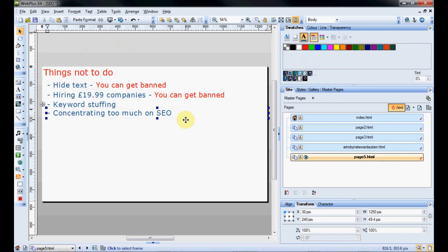It's really important to remember that search engine optimization, again, is about matching search queries with search results. And the only way that Google is really going to make sure that it's got the right result for the right search is if the content is actually what the person is looking for.